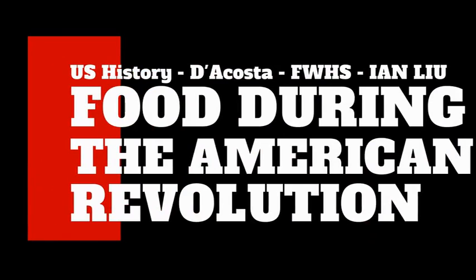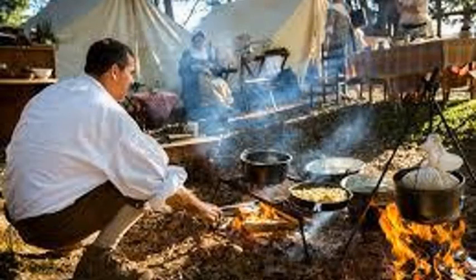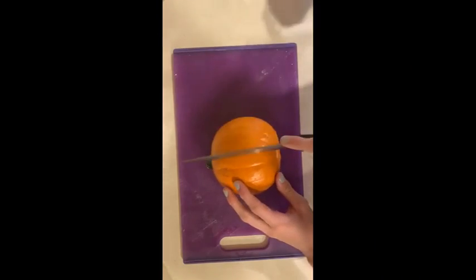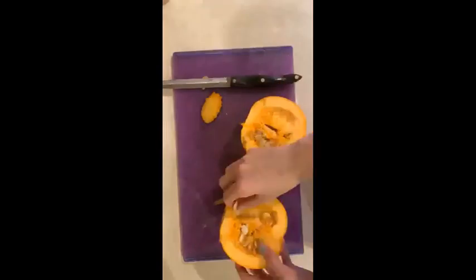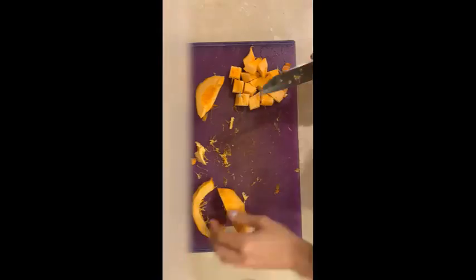Food during the American Revolution. I chose this project because I wanted to see what kind of foods were made hundreds of years ago and if they still held up today. I made 4 dishes throughout this project that reflected the times, the first of which was pumpkin gnocchi. Something I found out while making this project was pasta was actually very popular back then. Pumpkins were also a staple used in most dishes. Even though the recipe I used asked for canned pumpkin, I decided to use a whole pumpkin because I thought it would better emulate the times.